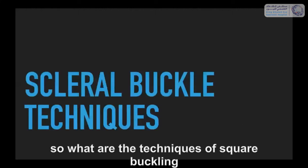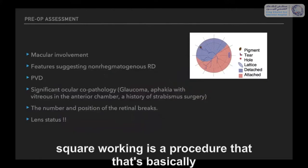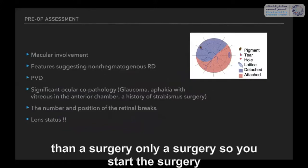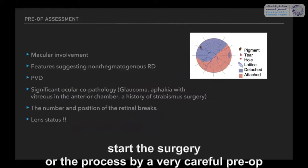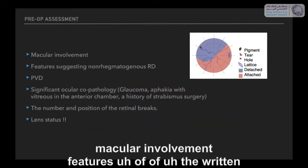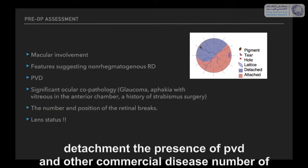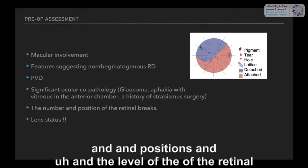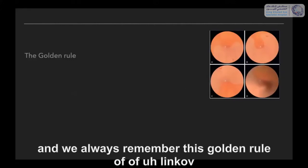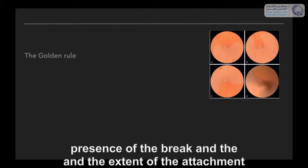So what are the techniques of scleral buckling? Scleral buckling is basically a process rather than only a surgery. So you start the process with a very careful pre-op assessment. This includes the macular involvement, features of the retinal detachment, the presence of PVD and other comorbidities, the number, positions, and level of the retinal breaks, and the lens status. And we always remember the golden rule of Lincoff, which he described in terms of the presence of the break and the extent of the detachment.